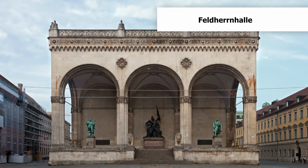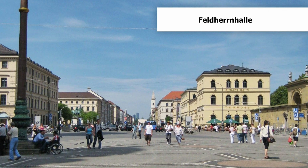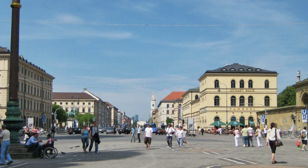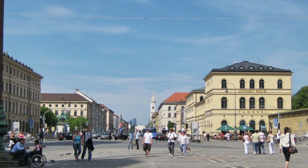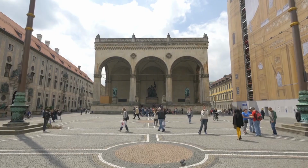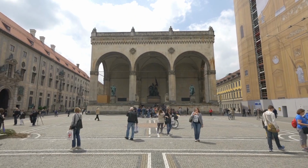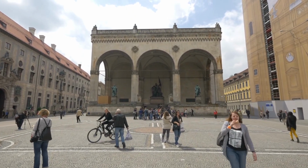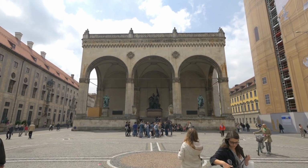The two most striking buildings of Odeonsplatz are the Feldherrnhalle and the Theatinerkirche. With the Feldherrnhalle behind us, we have a wonderful view of the north-south axis of Ludwigstrasse and Leopoldstrasse with the Siegestor in the middle. The steps of the Feldherrnhalle are a popular meeting place for the people of Munich and their guests. In view of the lively activity, very few people will think of what has already happened here.